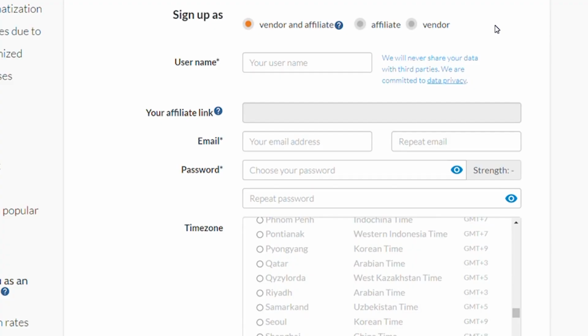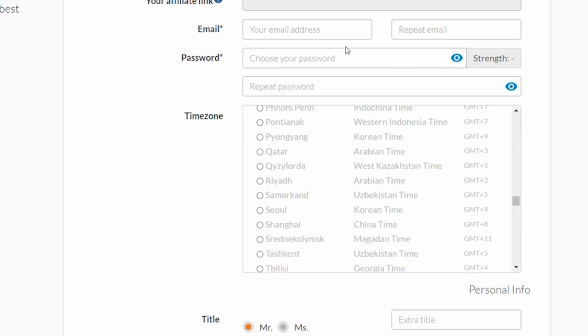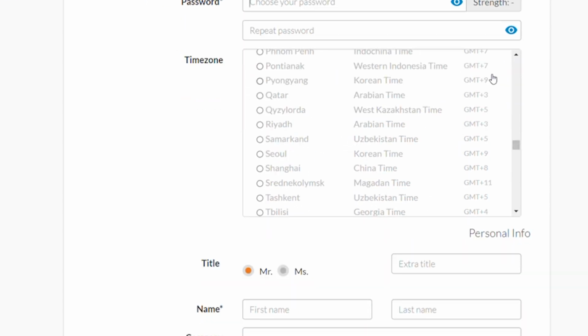On the sign up page, you have to click on affiliate right here. That is what you will be doing, promoting offers. The next step is to fill out all of these boxes with the necessary information. You must provide a username for this section that says our affiliate link. They will automatically choose one for you once you provide a username, and you will use that personal affiliate link later on when you begin to promote offers. You must also provide your email address, password, time zone, and some basic information about yourself.